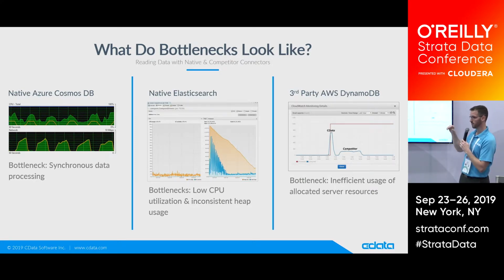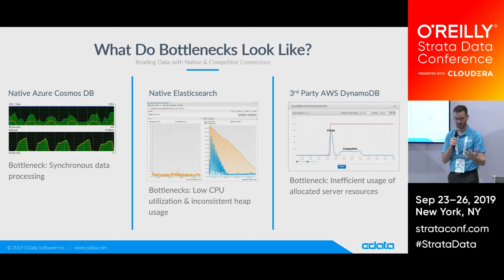In this case, we have the built-in monitoring in the DynamoDB ecosystem. As you can see, we've got allocated resources, but the competitor driver, well, we got this much and we're using, I don't know, what is that, like an eighth, maybe? So you're paying money for this and your client is only using this much. So, right, it seems like you're wasting a lot of money there.